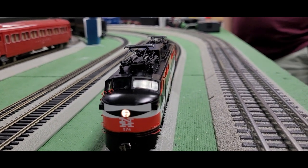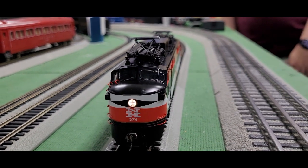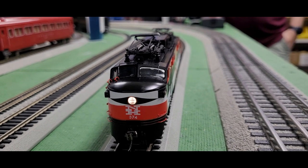So that's really cool, the fact that you've got an engine with an old school advertisement on there. And believe it or not, there are other ones on there as well.